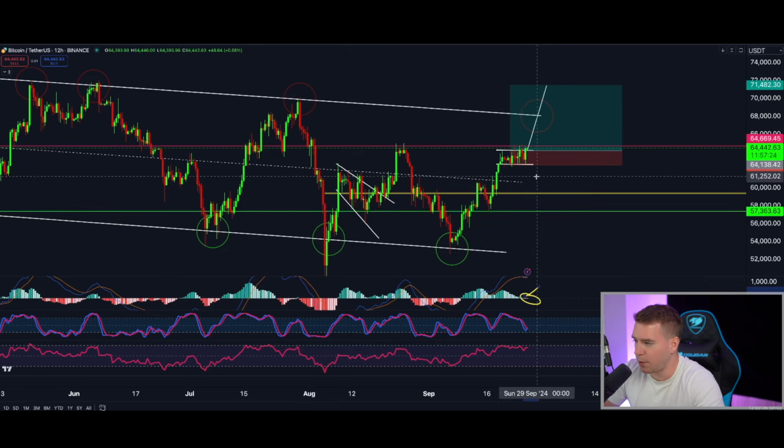to the upside price-wise. At the same time, the stochastic is currently printing a buy signal if we close this 12-hourly candle, and the RSI, after a small downturn, looks like it will turn around back to the upside.